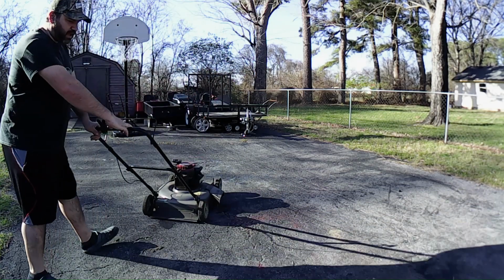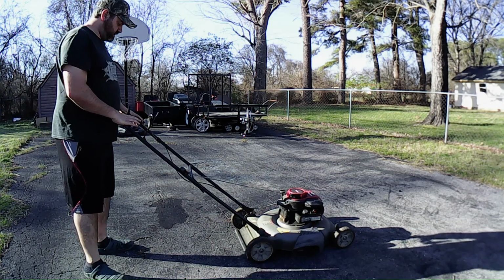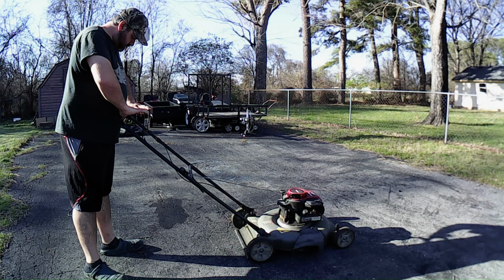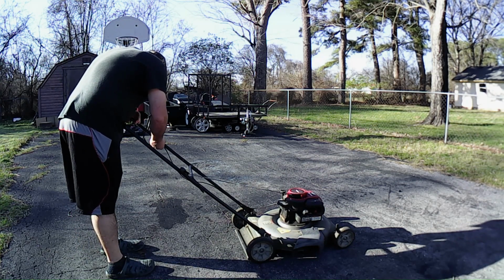So I had to soak the cable in WD. I don't know if it's going to work. It's taking it. Now whether it's going to move though is a different story. It's popping out of there. Okay.